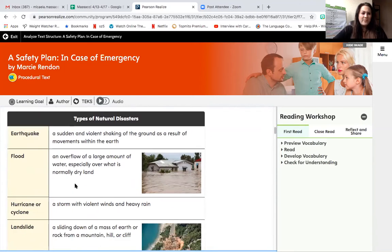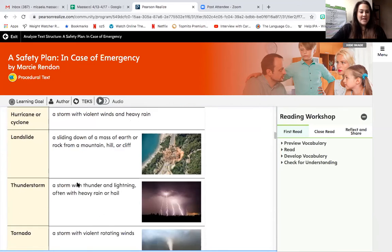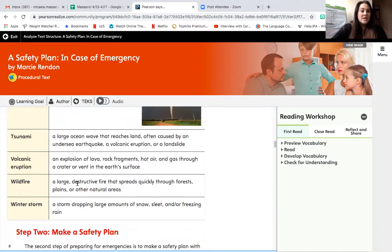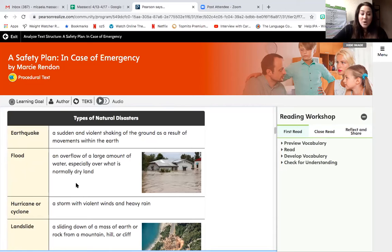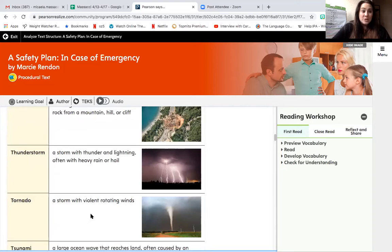Now, remember, right before spring break, we read a whole thing about natural disasters. We talked about earthquakes, floods, hurricanes, landslides, thunderstorms, tornadoes, tsunamis, volcanic eruptions, wildfires, and winter storms. We all agreed that in Texas, especially in the DFW where we live, the natural disasters that we are most likely to experience would be floods, thunderstorms, and tornadoes.